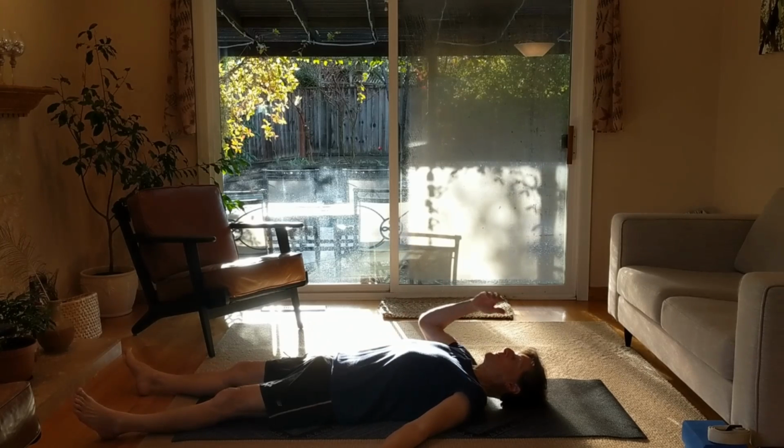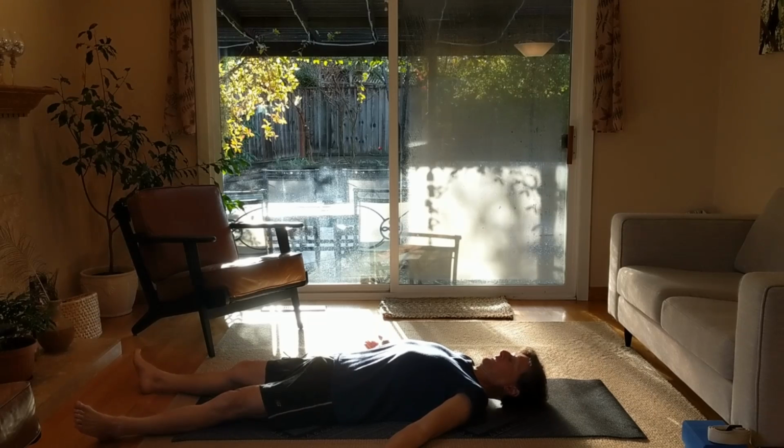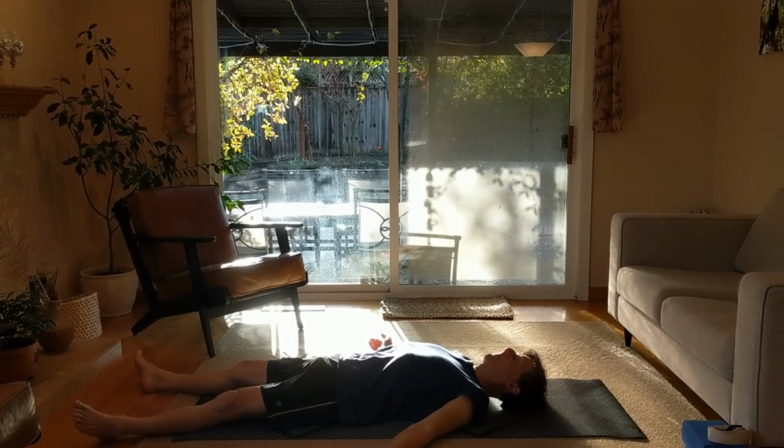Arms either side of you, palms up, eyes closed, totally relax. Let's take a couple of deep breaths. Inhale. Exhale. Inhale. Exhale. And then just regular breathing. Maybe moisten the lips and just sink into the ground, letting the whole body get heavy.